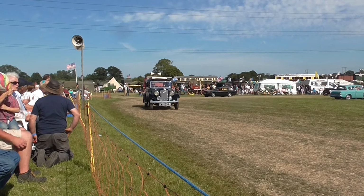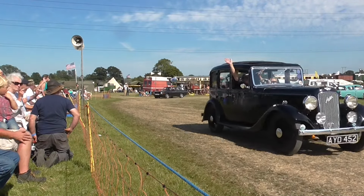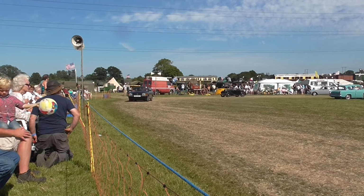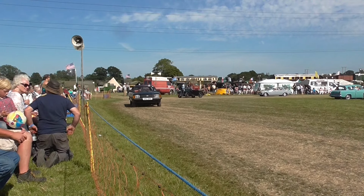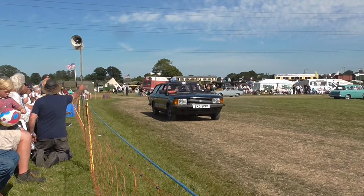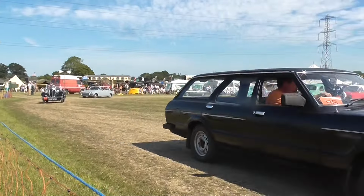There is, mate. And the Jaguar that's not as old as I said. 1960 something. And well done, thank you for coming, Bill. Bill with his MG Midget. And another MG. That's some impressive MGs we've got here. They're always lovely cars.